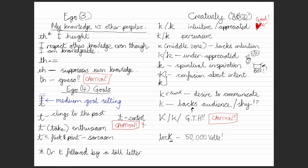Where the kick is more like a curve, or the arrow, as it were, is more like a curve, it shows this real desire for an audience. And where it doesn't quite meet, okay, this is a creative person, but perhaps they're just a little bit shy in front of an audience, don't really want to play. I know I'm great at playing the piano, everybody, but when there's people there, I know I'm going to cock it up and make mistakes, so I feel that I'm not going to be appreciated by my audience, okay?